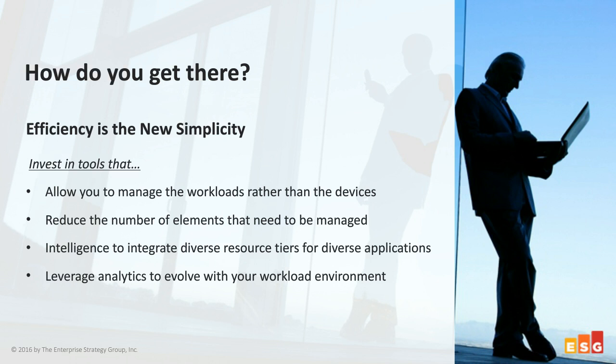And third, what that gets us to is the intelligence to integrate these diverse resource tiers. As your IT environment looks to integrate off-premises cloud solutions, to leverage more flash technologies, to leverage heterogeneous arrays from other vendors, the ability to integrate those into your management paradigm without having to learn a whole new interface, without having to rewrite the book, saves time and delivers time to value. And last, and this is something I continually believe is critical, is the fact that application environments are never stagnant.